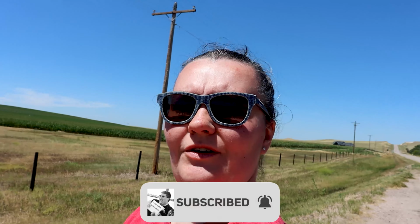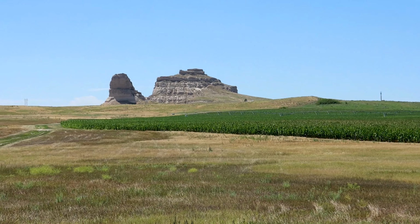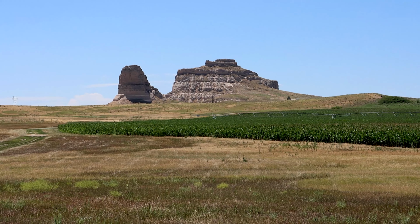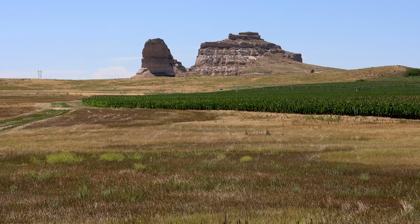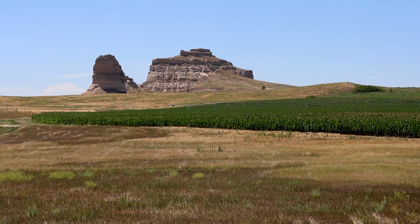So you're probably wondering why we're stopping here on the side of the road to take a look at some rocks. But out there in the distance, you will see Courthouse and Jail Rocks. Why are these important? Well, these are two of the most famous landmarks along the Oregon-California Trail, the Mormon Trail, the Pony Express Trail, and the Sidney-Deadwood Trail. So many pioneers would see this in the distance along their travels.